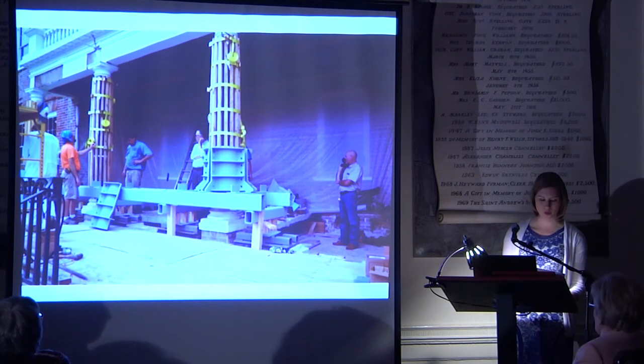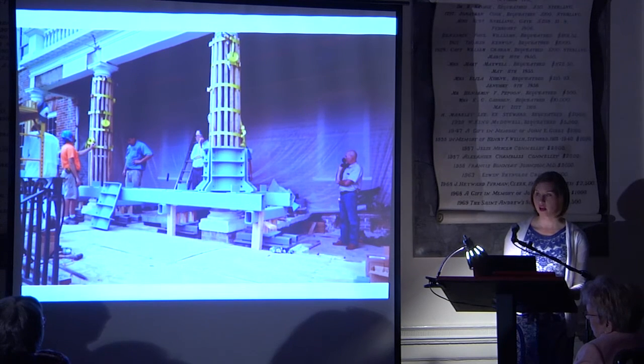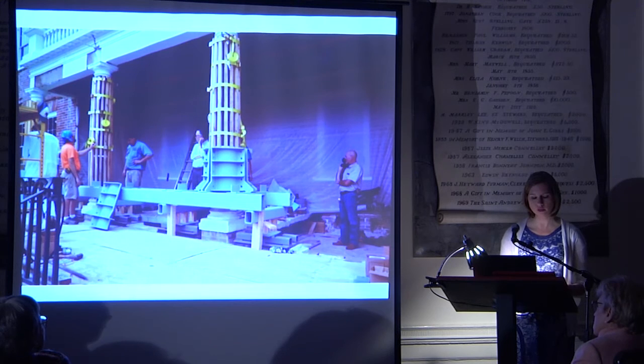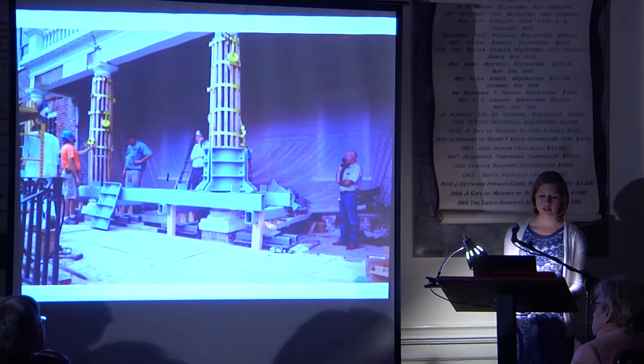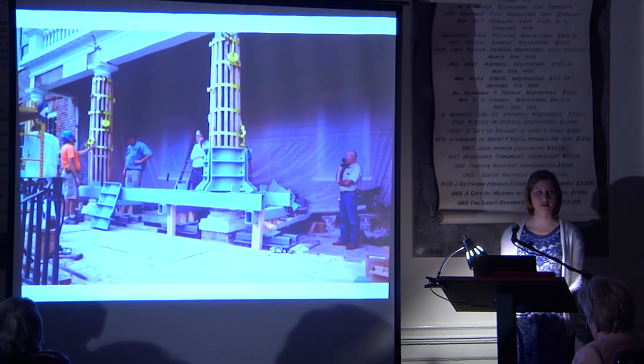Columns 2 and 3 were wrapped in a rubbery material called EPDM, and then surrounded with vertical oak staves before being clamped with the steel collars. The EPDM and wood staves helped to protect the columns from the crushing force of the steel. On the day of the lift, we waited until the site was clear of visitors and then began the slow and methodical process of lifting them.